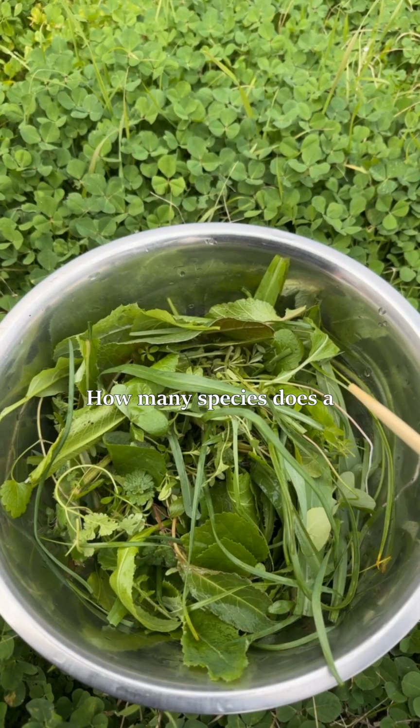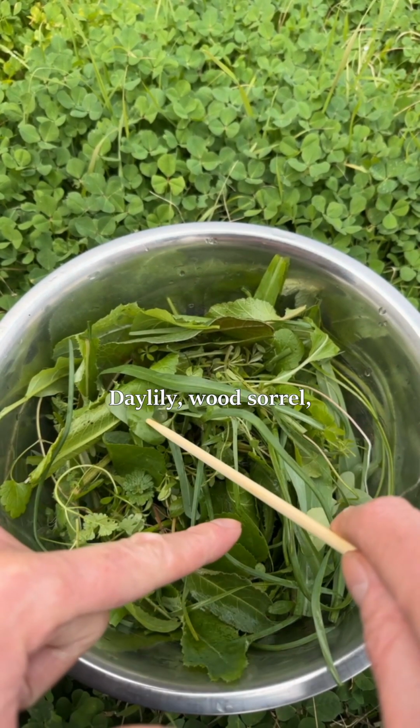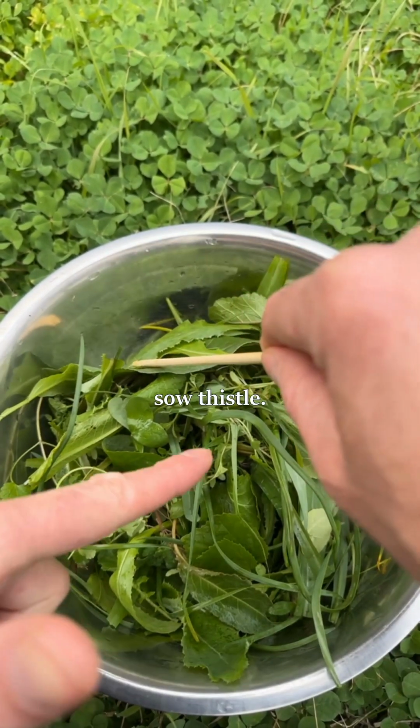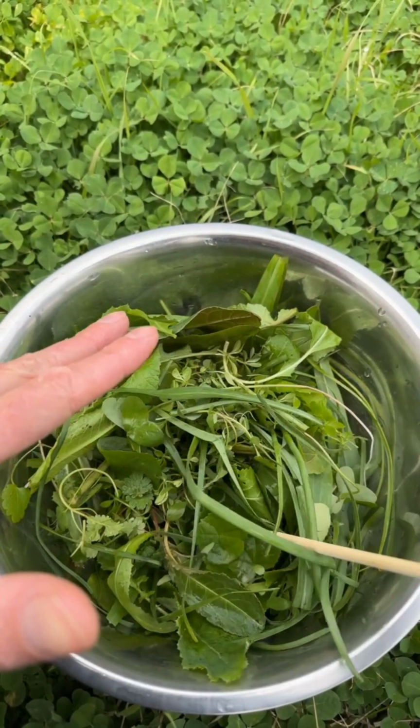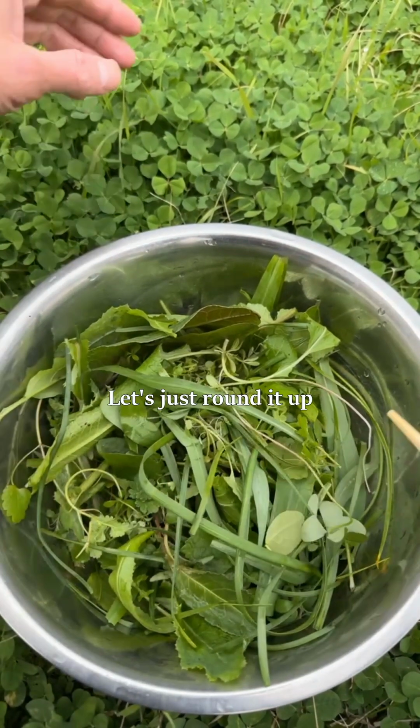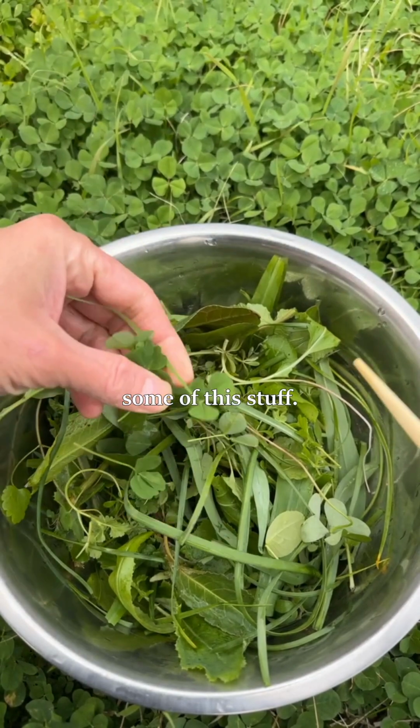How many species does a salad have? Daylily, wood sorrel, pellitory, cleavers, bastard cabbage, dock, sow thistle. You know, there's wild lettuce in there. Wax mallow, henbit, wild onion. 11, huh? Well, heck, let's just round it up to an even dozen with some of this stuff.